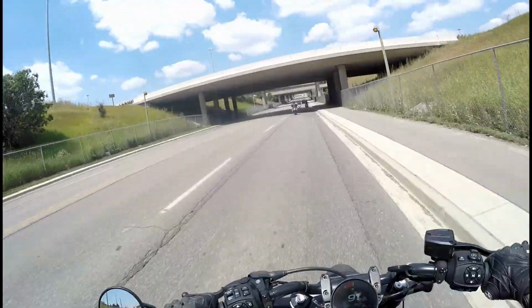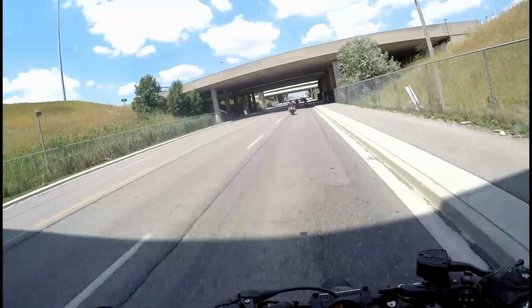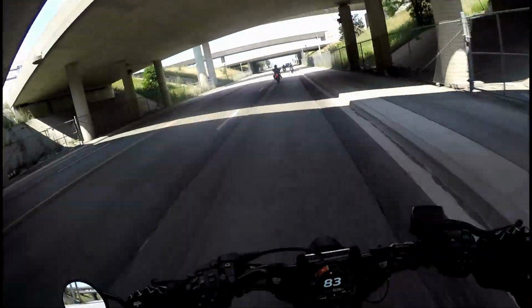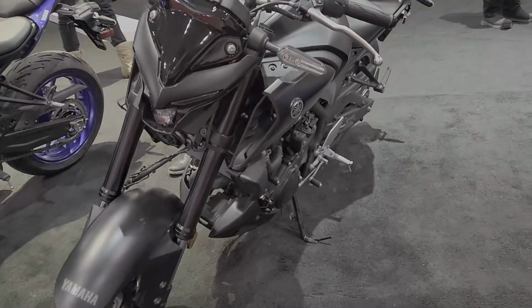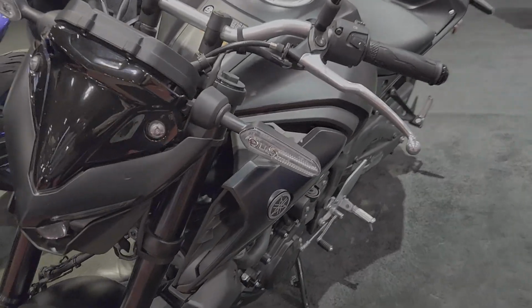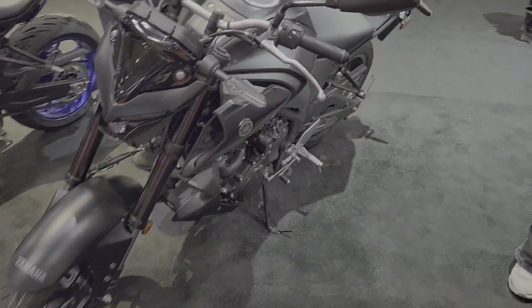Number 3 on her list, which is actually not a bad one, and I'm kind of happy she picked this one, is the Yamaha MT-03. Now, again, she likes those naked type bikes. She likes the more of a straight leg when she's on the bike.